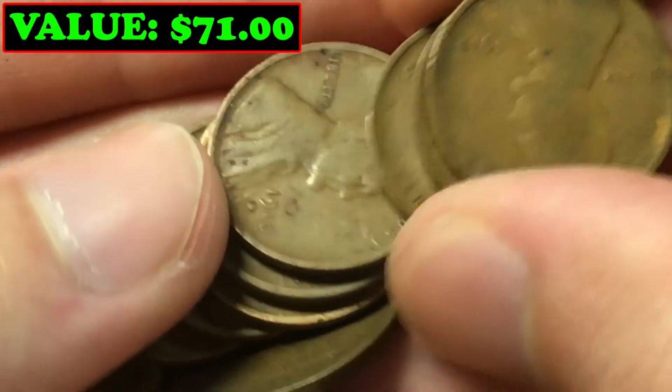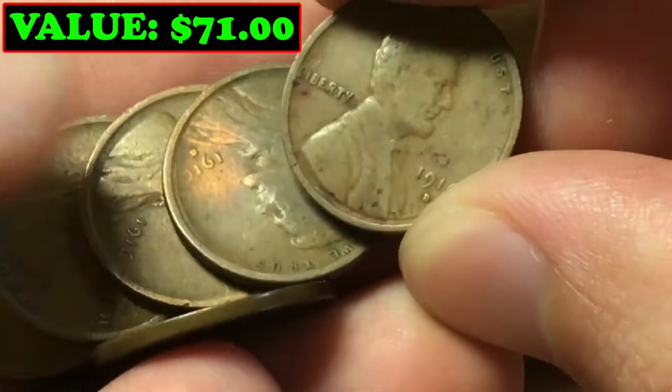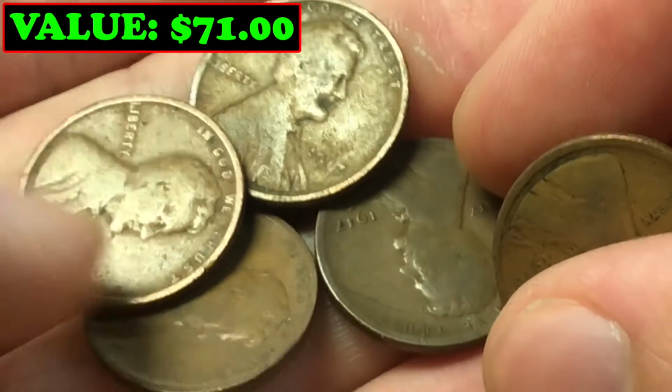But 16D, that's not bad. That's probably out of the territory of a 16S where it's like a super valuable one, but I'll still probably put those ones to the side. 17D, 17S, those probably stay in the roll for now.